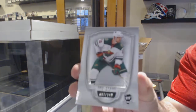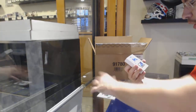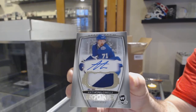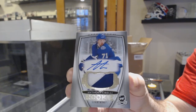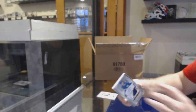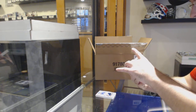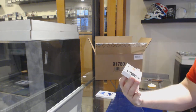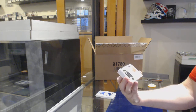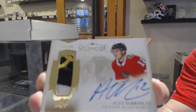$2.49 for the Minnesota Wild, Eric Staal. $2.49 for the Tampa Bay Lightning, Anthony Cirelli. Rookie patch auto, Anthony Cirelli. Woo! Jersey numbered 12. Of 36 Splendor Patch Auto, Alex DeBrincat.